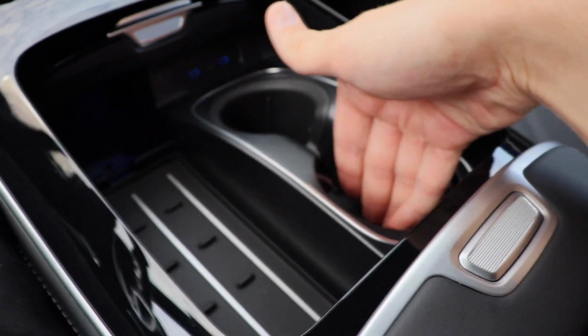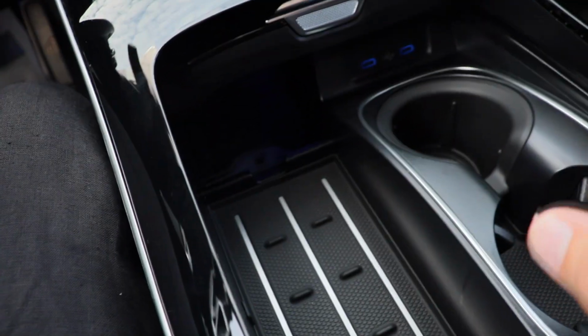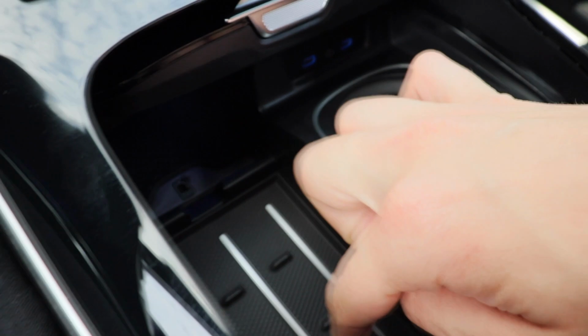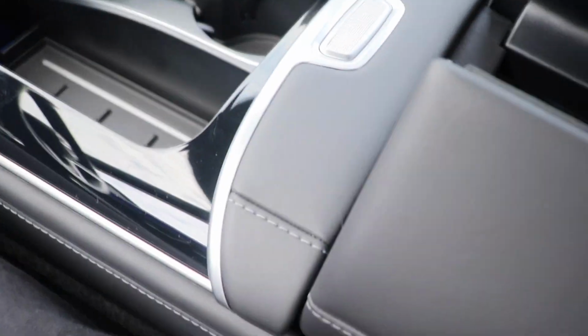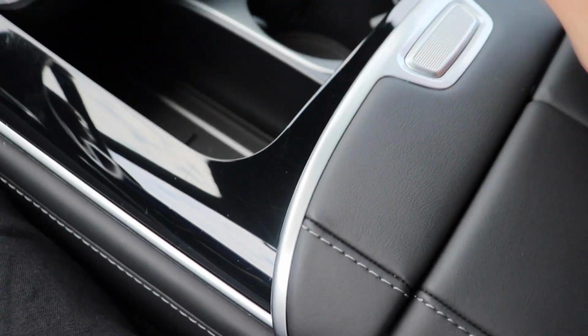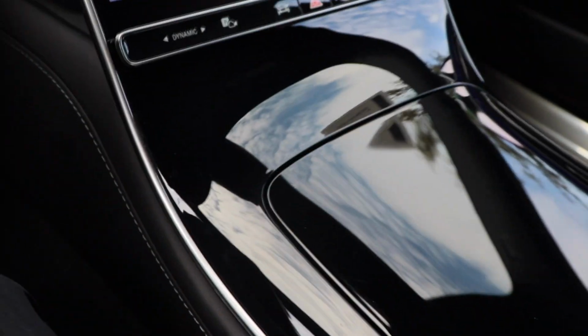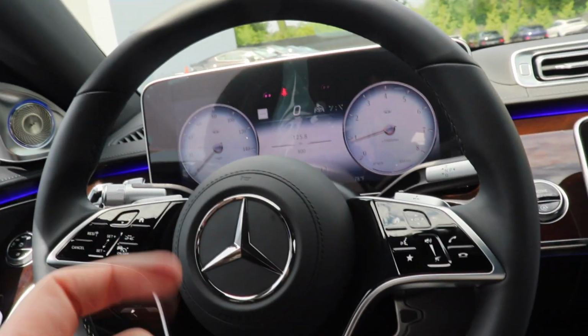Just in front of here also, we do have 2 cup holders, 2 USB ports, another wireless phone charger for the up front passengers, another phone charging area and storage area right here. In the center right here, we do have your little area for storage, and again, 2 more charging ports in there. Everything feels great. And when you want that closed, just give that a press, and then everything turns into this flat black piano finish look. And we do have 1 more storage area right back here. So let's go ahead and jump outside of the car and wrap up this video.